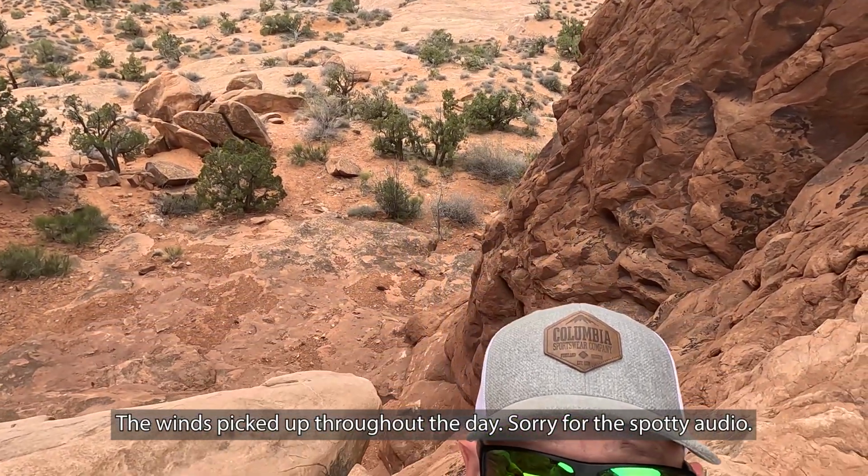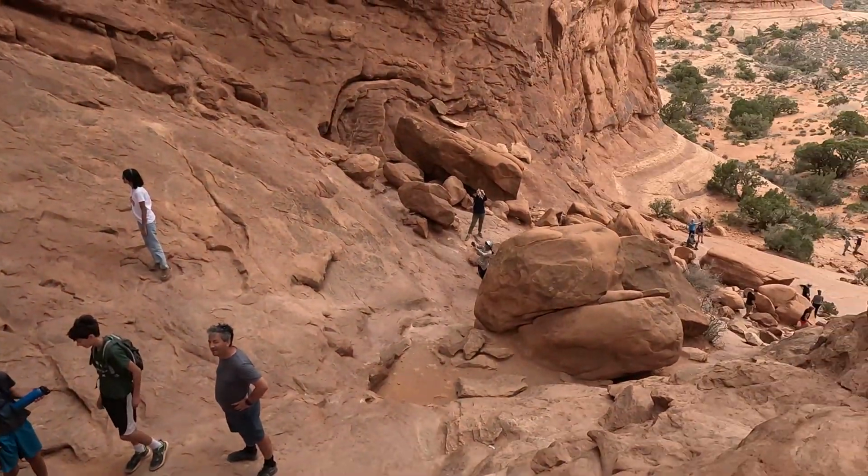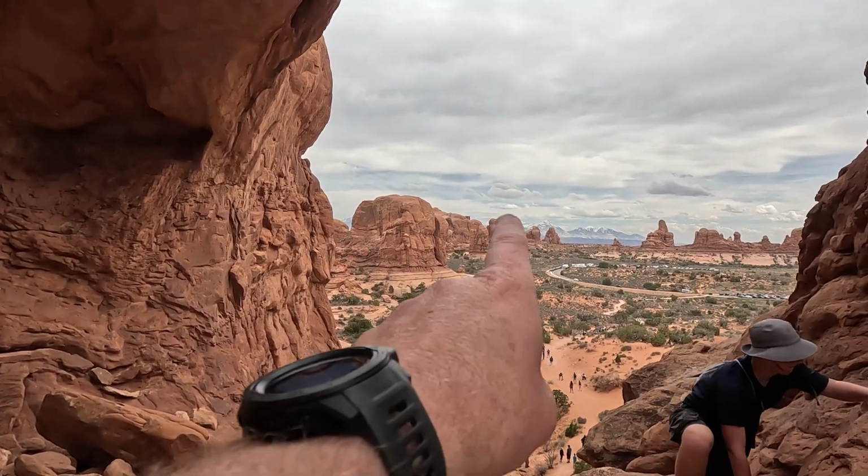Look at that view down on the other side. Came up a ways. Cars parked way over there. Wind's blowing good. There's a few more arches to go to over there. And there's one last view of Double Arch. That's the bigger one of the two arches there. We are just on the other side underneath it.